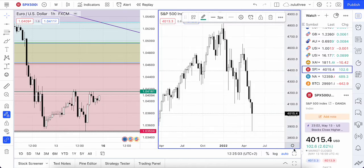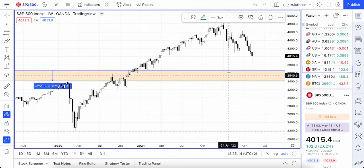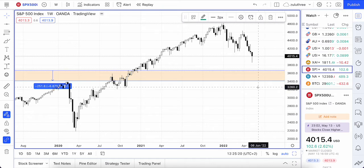We haven't quite reached the levels that I'm interested in. They're a bit further down. So I'll be looking to buy S&P if we get into this zone here. And you can see it's between 3,400 and 3,600, somewhere in that range. I'm not going to do anything until we get there, and we may never even get there, of course. But if we do, this will be the buying range for the NASDAQ.